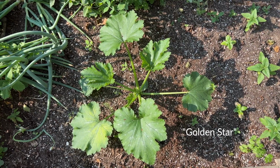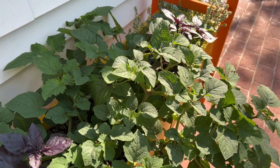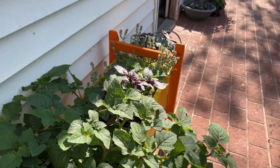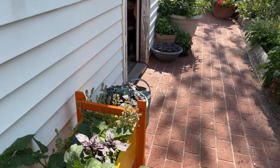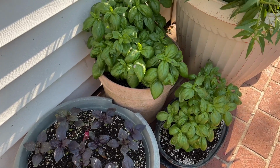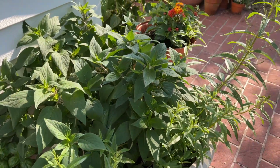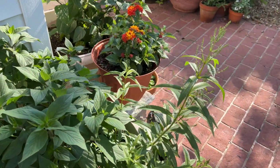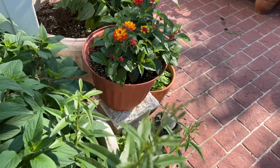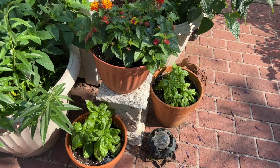One type of plant that's not surprising to see in my garden is basil. I have a lot of it all over the place in my garden, including lots of pots. We eat a lot of basil and have already made our first batch of pesto, which is so delicious. We even froze some, and I know we'll love taking that out in the middle of the winter and tasting summer.